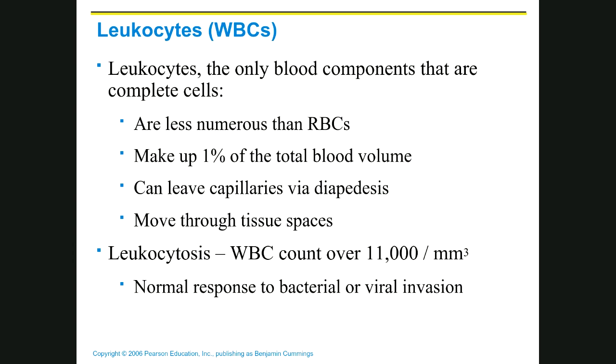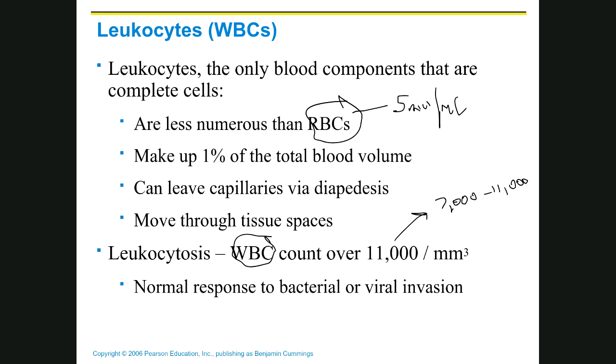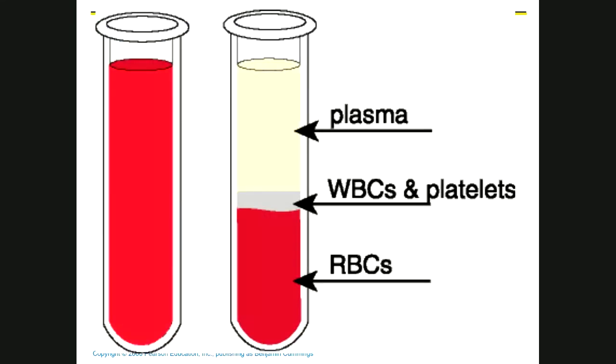If we look at red blood cells, remember we have about 5 million red blood cells in every milliliter of blood. But if we look at white blood cells, the number ranges between 7,000 and 11,000. Anything above 11,000 is considered there's something wrong. Maybe you're sick. But look, 7 to 11,000 versus 5 million. And that's why they take up so little space. And so here's where they're located, right here in this layer, which is called the buffy coat. That's where the white blood cells are.